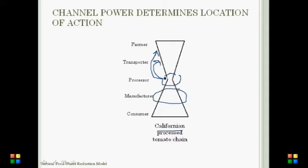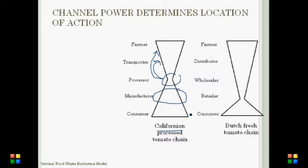So we feel it's really important to map channel power first. If we look at the Dutch fresh tomato chain, we're seeing that there's only 5 major retailers in the Netherlands for tomatoes, and they therefore have a lot of channel power and ability to influence their chain.